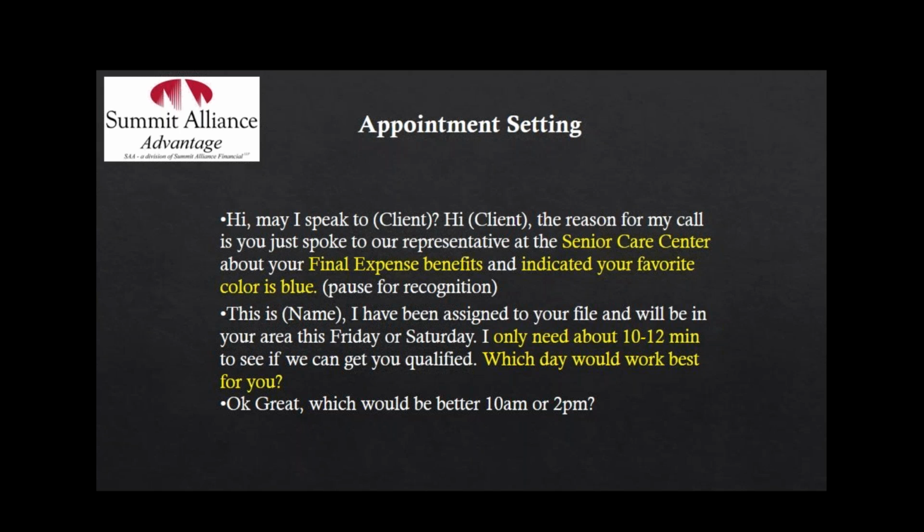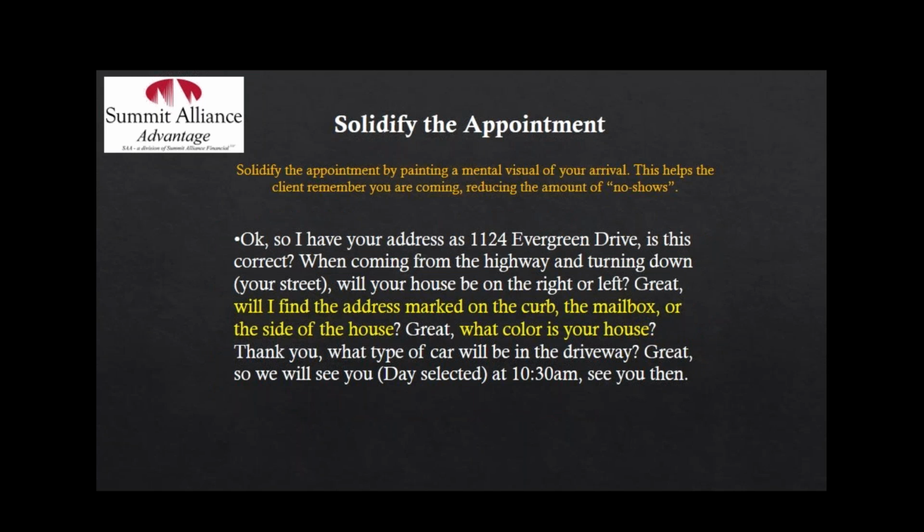No, you can do it either way. If you want to use the my computer went down line, that helps solidify the appointment more. But initially, you've already confirmed the time. So once you've confirmed the time, you mainly just want to paint the mental picture of your arrival. But that was in the script, the last part, said 10:30. Yeah, right there, because you're letting them know. You're not asking them. You're telling them.